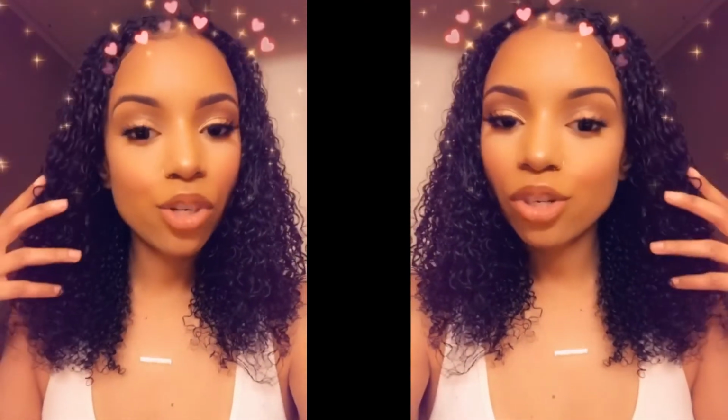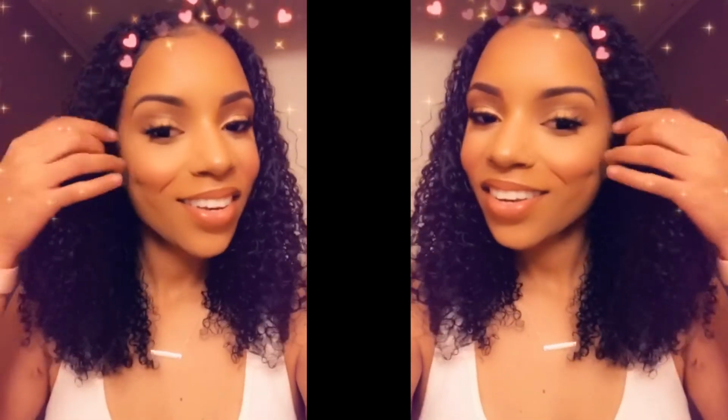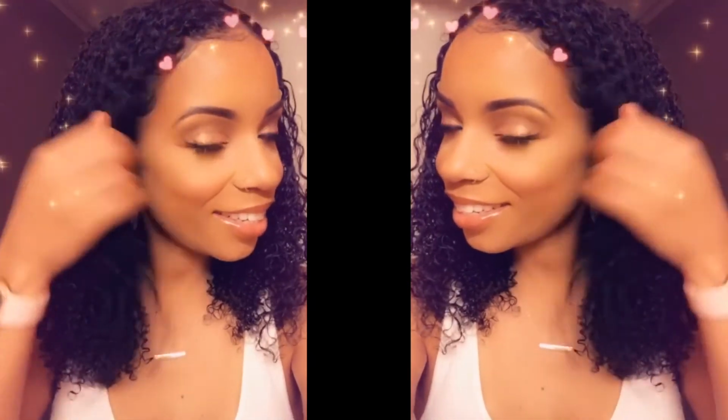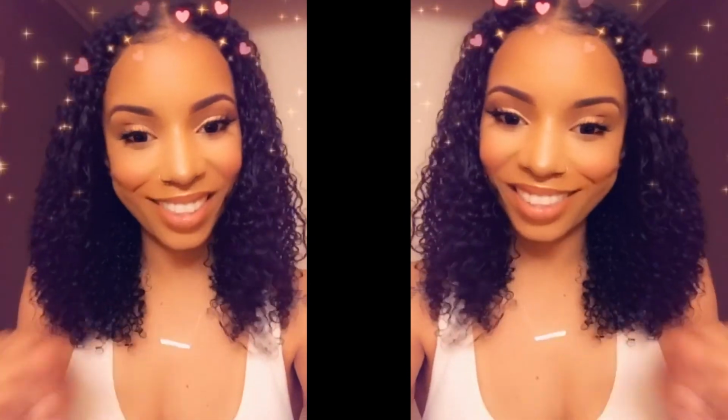So I want you guys to know that my hair is completely dry. Look at this, you guys. Curlies, little curlies for days.